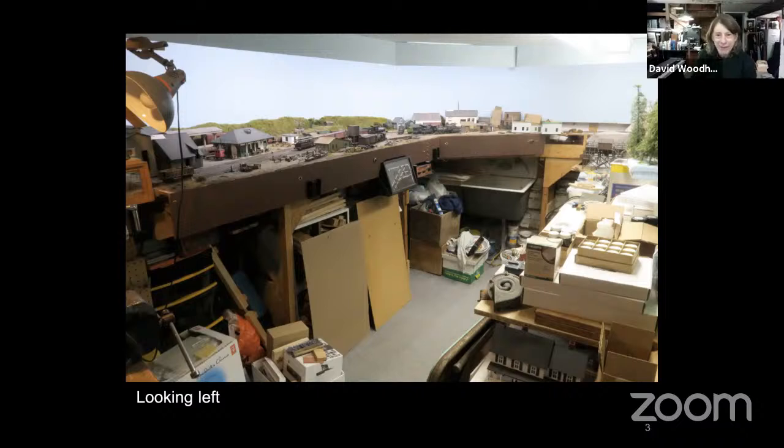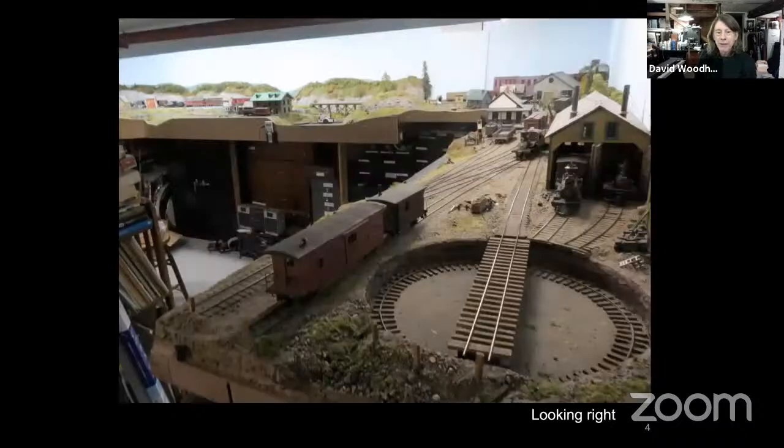This is the reality. There's a ton of stuff in here. I don't even have really skirting here, but that's looking left as you come in the layout room, and that's looking right as you come in the layout room door.